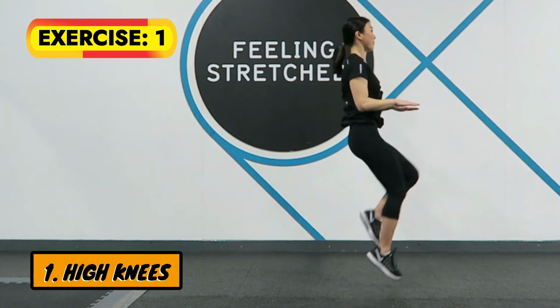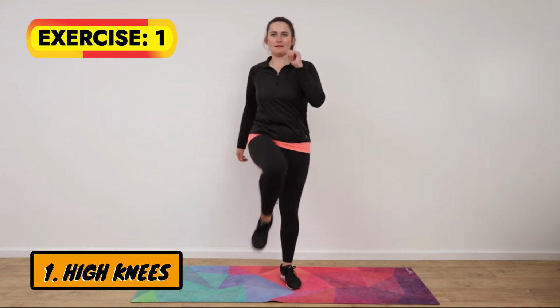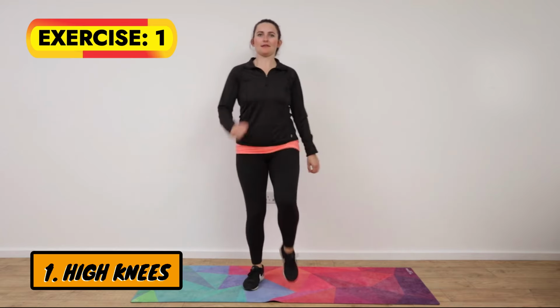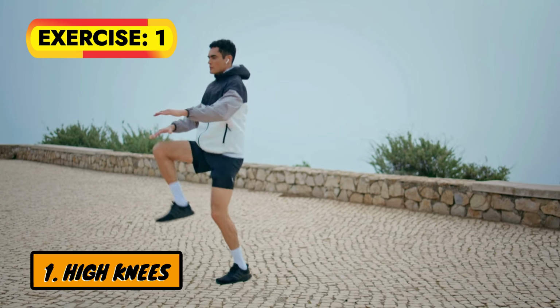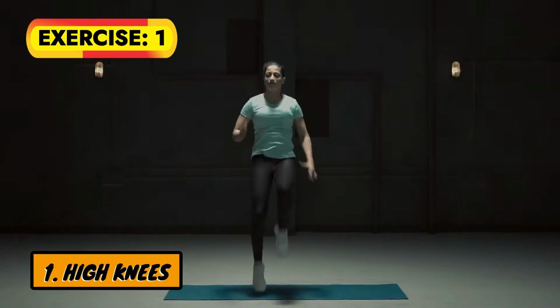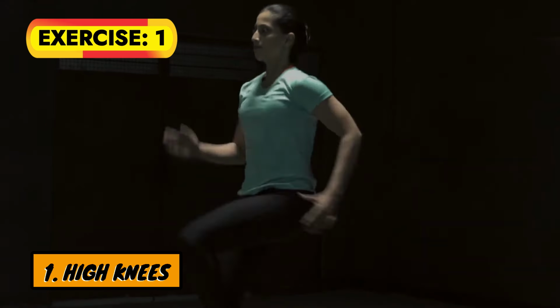What makes high knees so effective for belly fat? It's all about intensity. This move cranks up your heart rate, increases circulation, and demands a ton of energy, which means you're burning calories fast. But it's not just a cardio move. When done properly, high knees work your lower abs, hip flexors, glutes, and even your arms, especially if you drive them with power as you move.